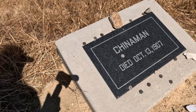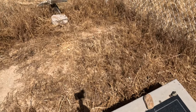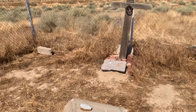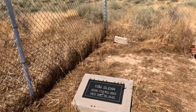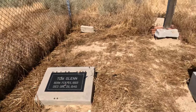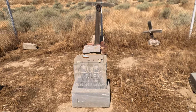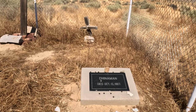Seems like people are leaving pennies and stuff like that. There's another cross over there. And there's this one right here. And then there's another one right here. So I'm thinking the stone in the back over there represents Tom Glenn, and then the cross in the back over here represents W. Glenn, and then that's the cross on the back over there for the Chinaman.